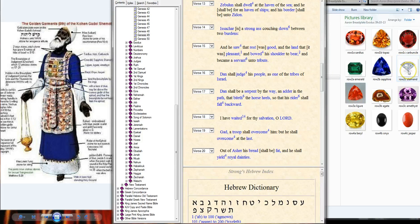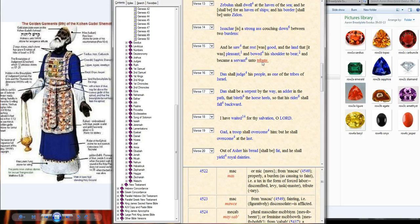The waters hadn't been muddied yet, or the well of water, and bowed his shoulder to bear. So what they're saying here is he had the choice of both, and bowed the shoulder, and suffered even more iniquity, and became a servant unto tribute. So tribute could be taken, they use mass here. A burden is causing to faint, or a tax in the form of forced labor, discomfited, levy, taskmaster.